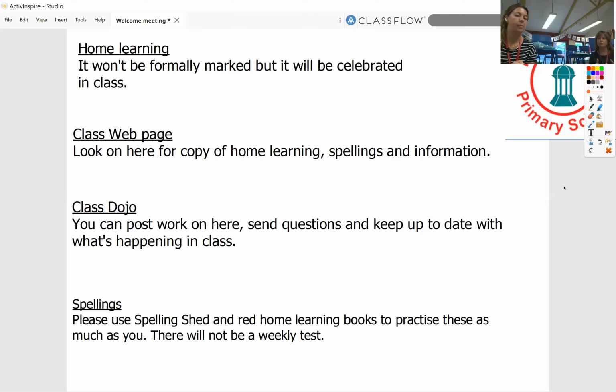Class Dojo is also a good place for you to send us questions or communicate with us. So we do check Class Dojo and we read your messages, and we will post information on Class Dojo as well, reminders about PE days or reminders about trips and things like that.